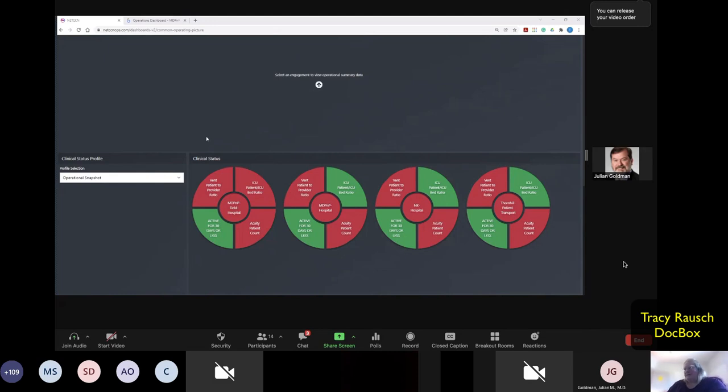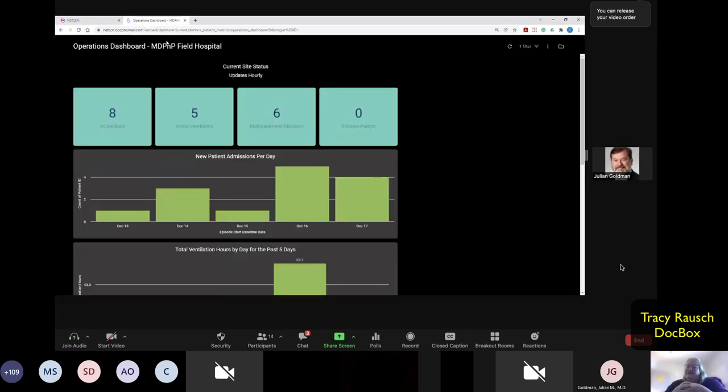You can see right now that the MD-PNP Field Hospital has three flowers that have petals that are currently red. To see additional information about this MD-PNP Field Hospital, we would just click onto this. I'm going to have this already open because it does take a couple seconds to load. You could drill in and see more real-time metrics, real-time meaning within the last hour of that current site. So what we have here is 8 active beds, 5 ventilators, and 6 multi-parameter monitors.